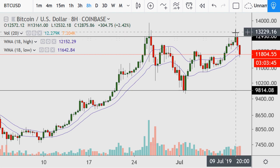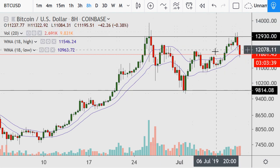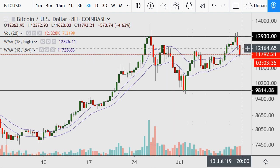It's just luck that it pierced above compared to. I'm kidding. It's not luck. It just happens to work out like this many times when I put these lines in. Price action is back to this level of key resistance. We can see it's at the 18 average of lows.